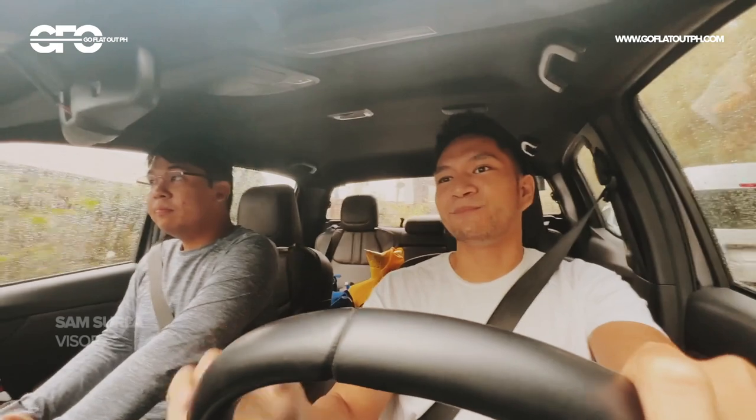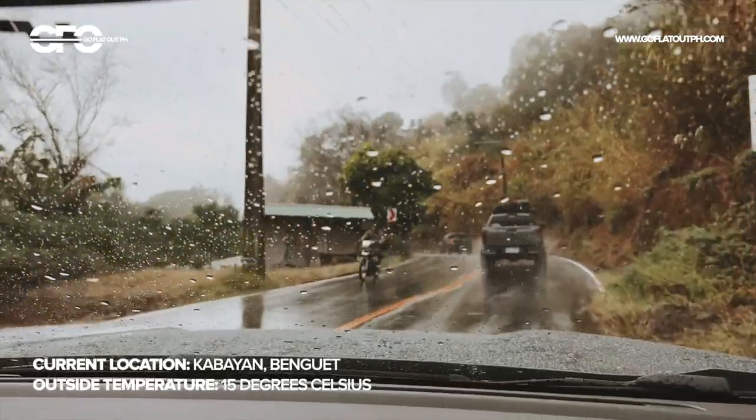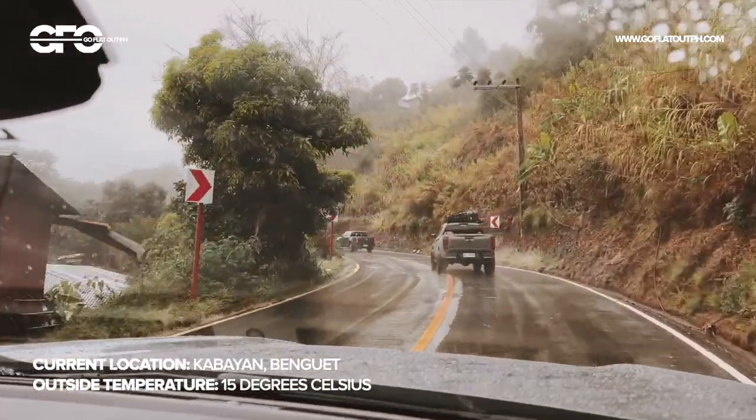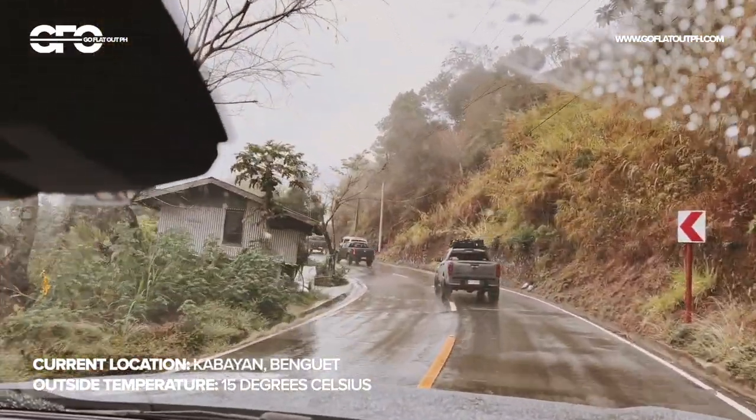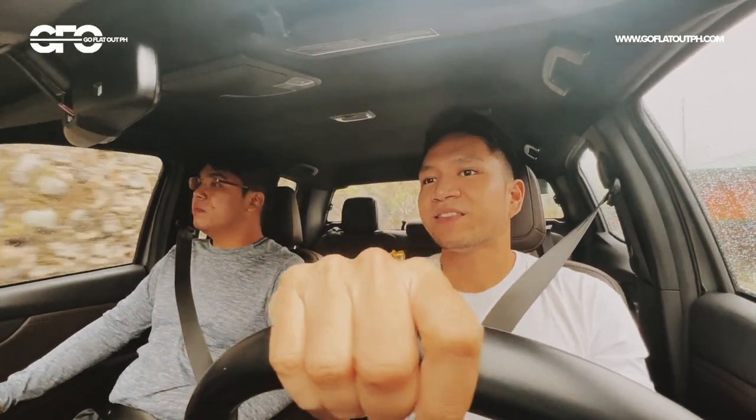Beside me, guys, here is Sam Surla from Visor. Hi. Pretty sure kilala niyo Visor naman. And so we're on our way into the lake and the BT-50 has been really good on our trip. But yeah, we're gonna check back on you guys once we're up there at Lake Tabeyo.